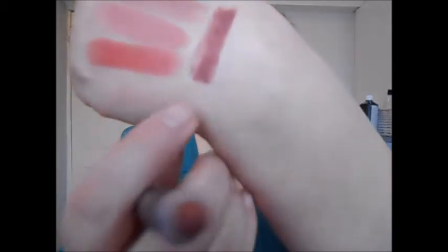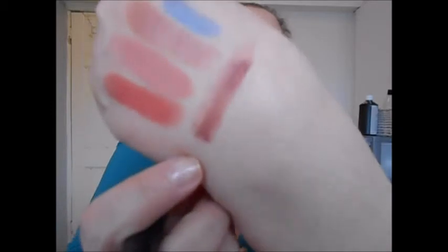So at first I didn't like it, but I did fall in love with it over December and January. This one has got a hell of a lot of use, because every time I used it, I had to sharpen it because the nub is quite soft. I'll give you a swatch. So that is it there. It looks a bit patchy, but honestly on your lips it's not.